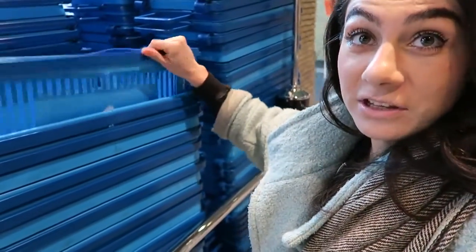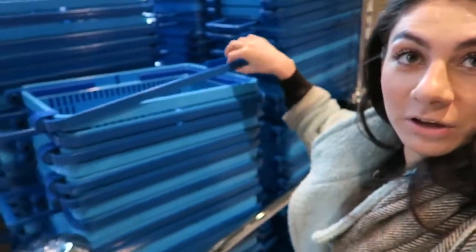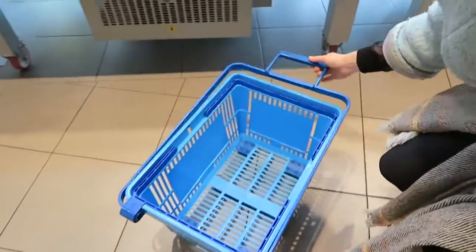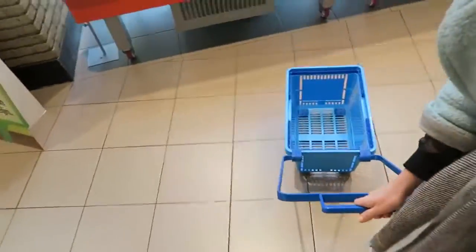If you're going to buy a lot of stuff, take one of these genius baskets. You don't have to carry them, you can just roll them over the ground. Wait, let me show you. This is like, what am I doing? Come on. Oh gosh, am I stuck? Yeah, I'm free again. Look at this. You can just grab one of these. I think this is really an invention of Albert Heijn. It's so cool, right?